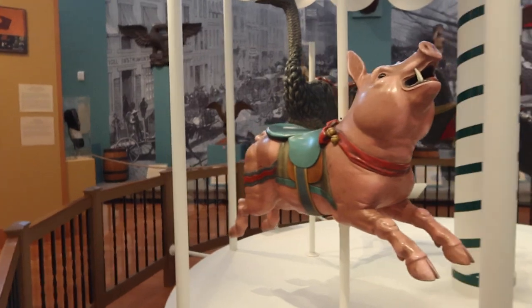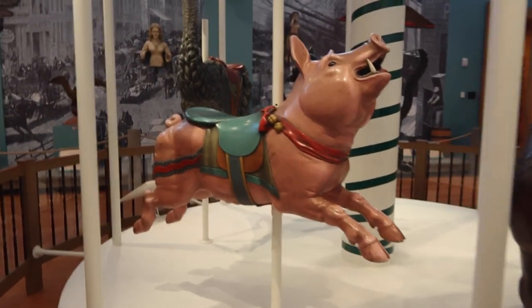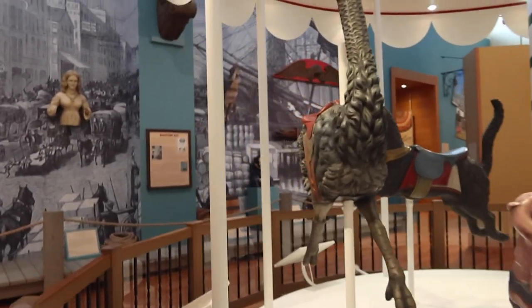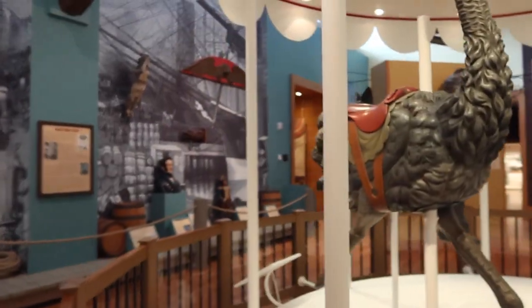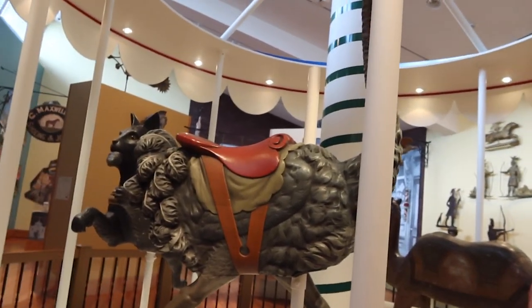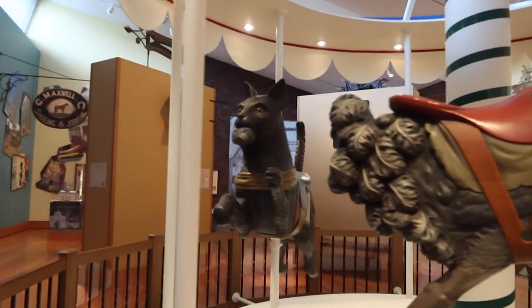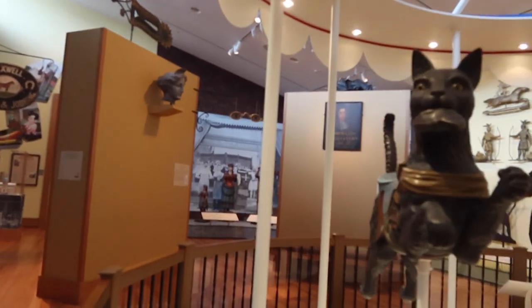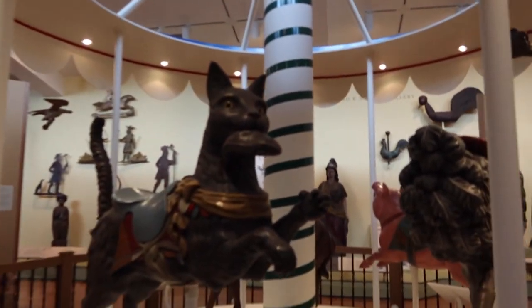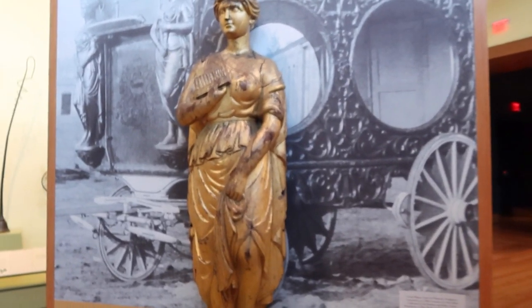What's this one? Pig. A pig. What is this one? I don't know. It's an ostrich. That's a really fast running bird. They run really fast. And that's a cat. It is a cat. And what does the cat have in its mouth? Fish. A fish. It decorated a stagecoach.